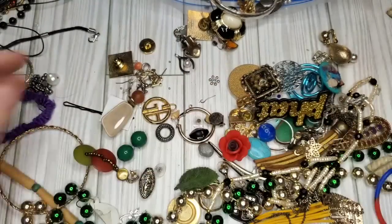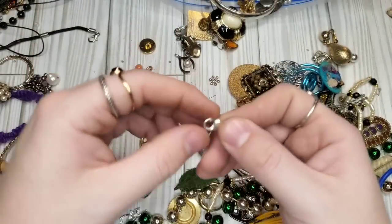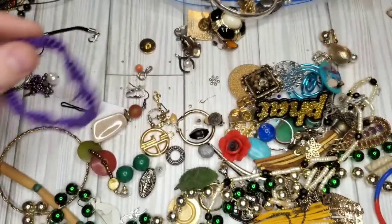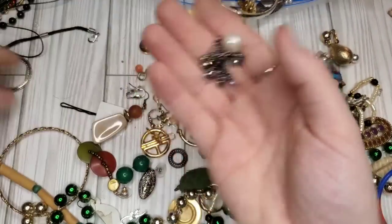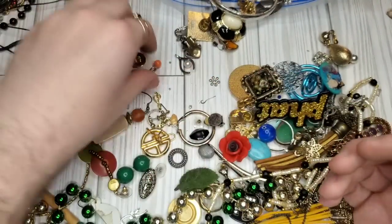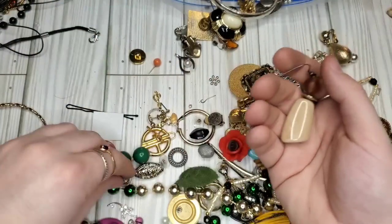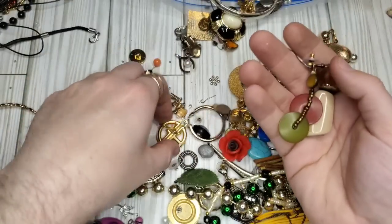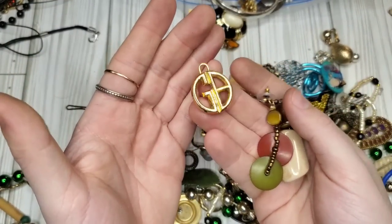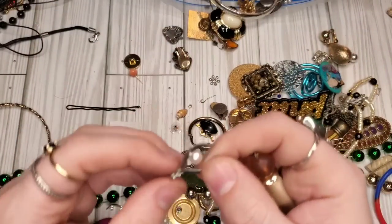We have an earring. We have another pen. This might be the box of pens. We have a broken clasp. We have an earring, we have craft, earring, earring, broken earring, that's craft, earring, earring. Is that Gianna Benny? I can't tell. Earrings, earrings, this looks like it could be something.